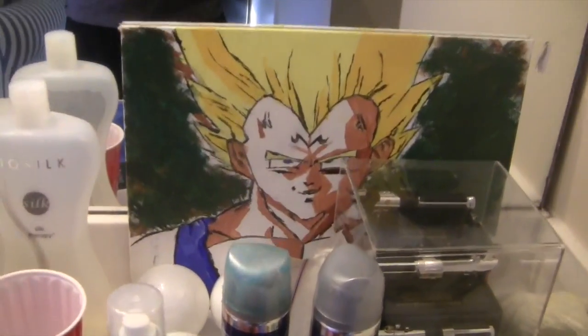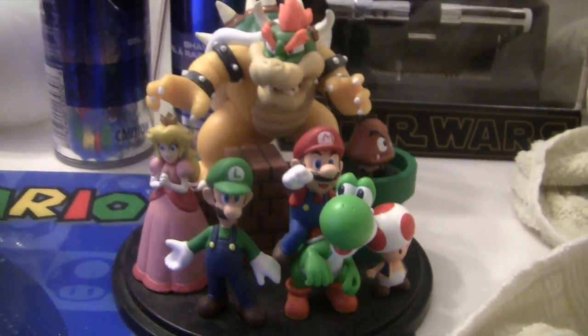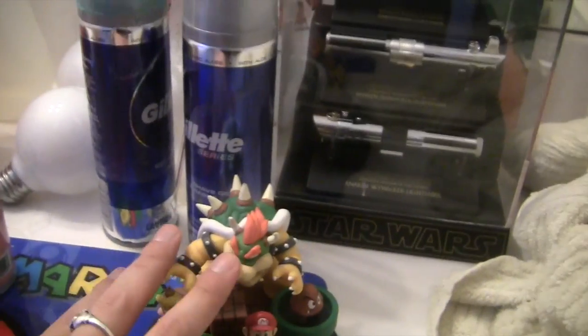Okay, so let's move on over here. This is a poster that I got at Club Nintendo. It's an epic Zelda poster from one of my favorite Zeldas, Twilight Princess. I think it's really cool. This is a Vegeta picture, and next to it is some Star Wars lightsaber replicas, and this I got at Club Nintendo also. It's the Bowser and Mario collection. Really cool as a Platinum member gift, if I recall correctly.